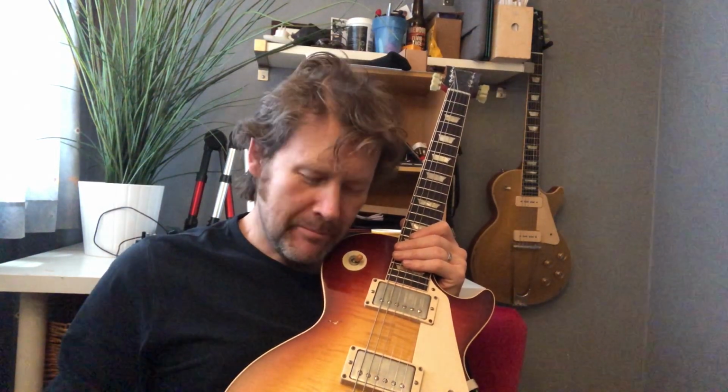Next up is my favourite guitar, best guitar I've ever played, and this is through the Marshall. What a magic combination.